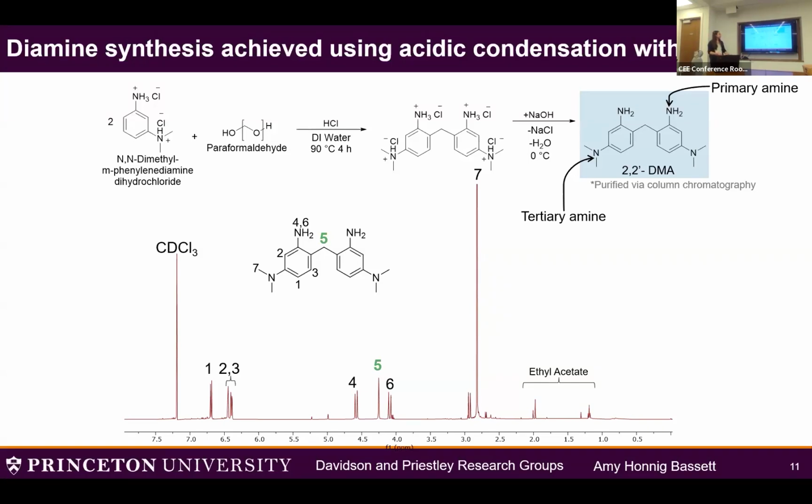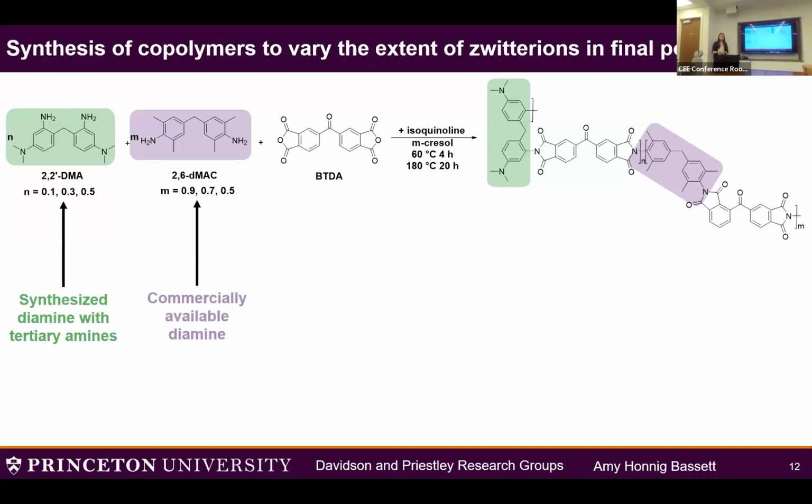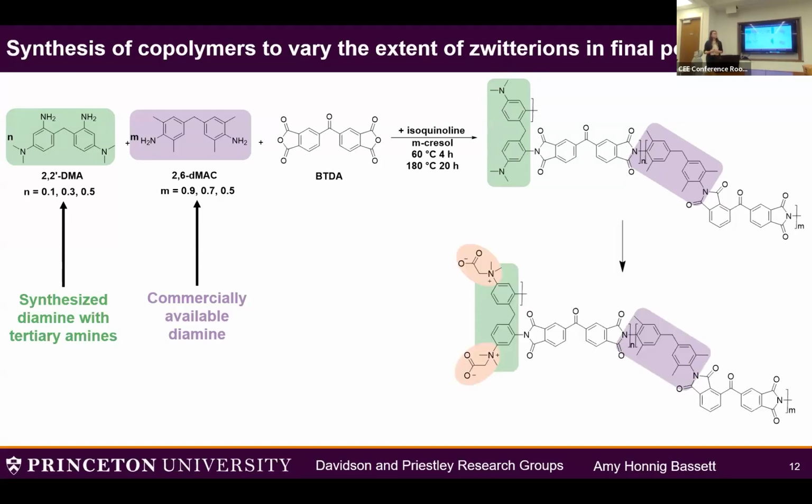With this monomer, I propose that we create copolymers, where we react two different amines in varying stoichiometries. The first is the synthesized diamine that I just showed, DMA, shown in the green block, and the second amine is this commercially available one known as DMAC, shown in the purple. By varying the ratios of these two amines, we can control how much of these moieties is in the final polymer. This is important because this allows us to control the final amount of Zwitter ionic content in the final polymer that we're synthesizing based off of how much of this green moiety we have in our polymer.